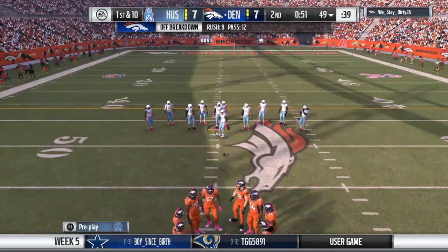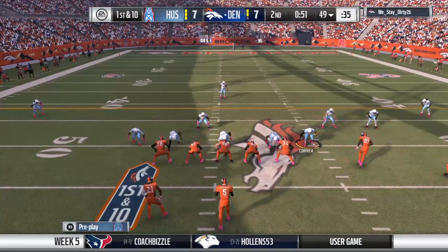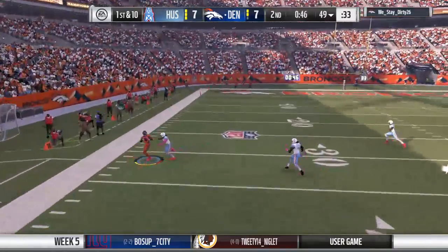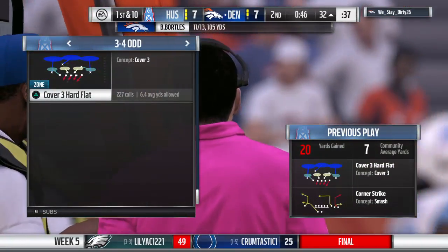So here we go, 1st and 10 now. Here we go now. Bortles now on first down. Toward the sideline, and look at that catch. Dragging the toes, and that's going to be a first down.